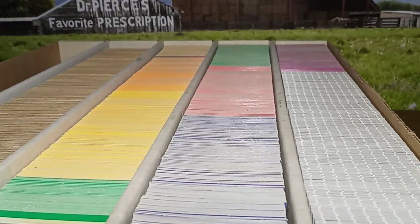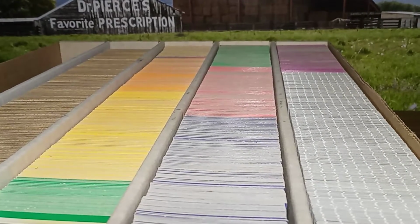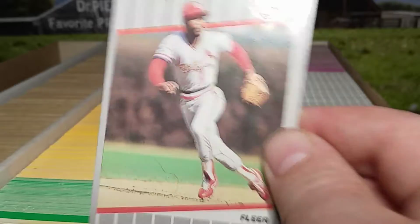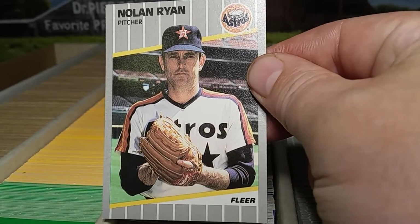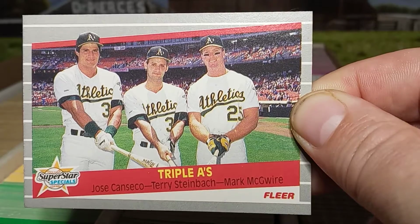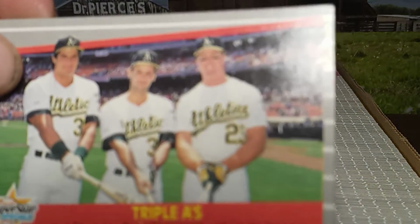So here's what I got. A lot of you guys could probably know what this is right off the bat just by looking at that. But I'm going to go through the highlights of what we got here. So the 89 Fleer. Some good stars in that one. Like the Nolan Ryan cards. Always like a Nolan Ryan card. That one's in good shape. Like the playing day cards of Nolan Ryan. This one's awesome. Canseco, McGwire on there, and Terry Steinbach. Got a couple of those in there.